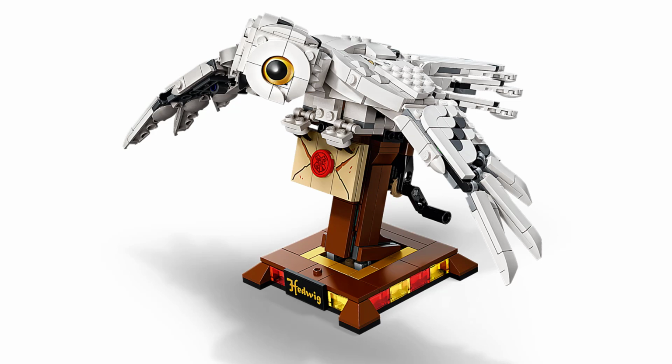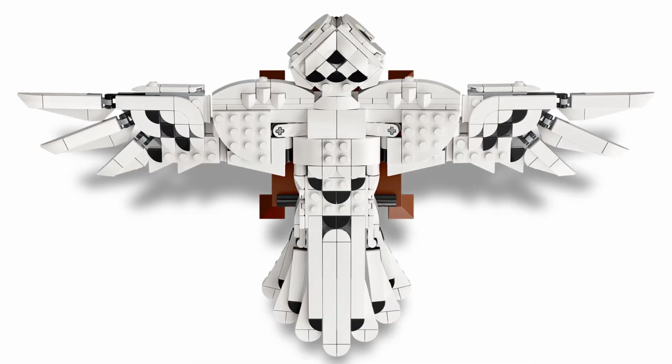Definitely set up as a display model. And I think it's going to look really good. I've seen some top views of this model like this one here, which I think looks really cool. Lots of cool detail in there with the quarter round tiles there and other white pieces to give it a lot of texture. I think it's going to be a really nice display piece.